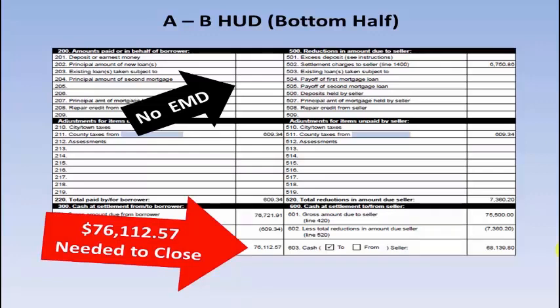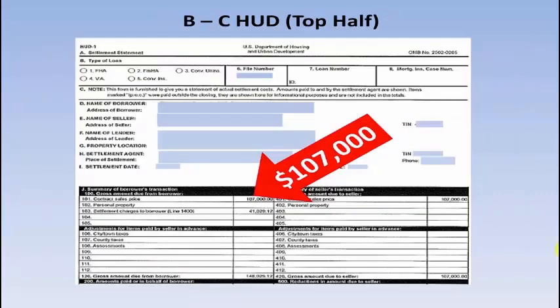Student had no money. He needed $76,112.57 to close. Had no money, as I said, so we funded this. That's the proceeds to the seller, $68,000 and change. It's incidental. It means simply that there was no major loan outstanding, except for closing costs, probably a realtor commission on his side. This is the top half of the B2C HUD.